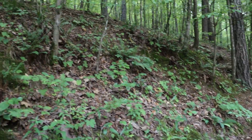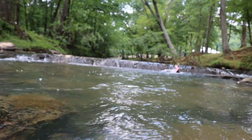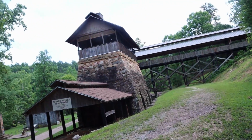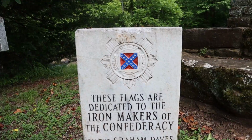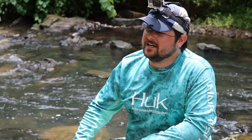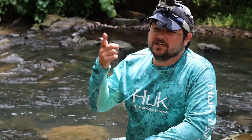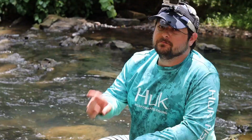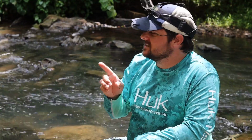See, back in 1830, these ore-rich hills and this swift-moving creek lent themselves to iron production. The blast furnaces here were utilized for pig iron, and once the Civil War got underway, they were supplying the Southern armies. During Wilson's raid in 1865, this area was attacked by the Union Army, and the furnace and everything was just burned to the ground. But since then, it's been rebuilt to this fantastic state park.